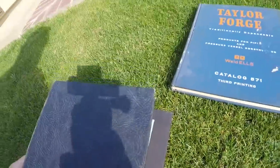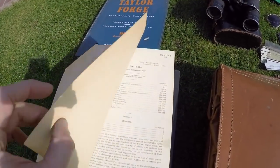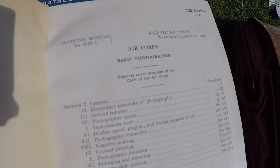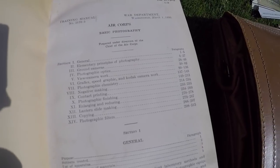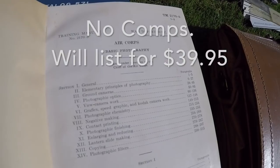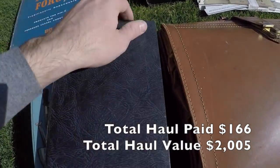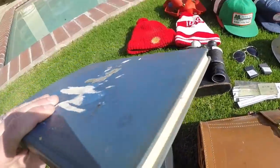This one is pretty awesome. Haven't looked up comps on this, but this is a War Department, Air Corps War Department, March 1st, 1930 training manual for basic photography. So this could be a cross collectible, people that collect military and people that collect photography. So this is a pretty sweet looking book, and it's really good condition. So a lot of pictures in there too. And then this last one I think should do really well too.